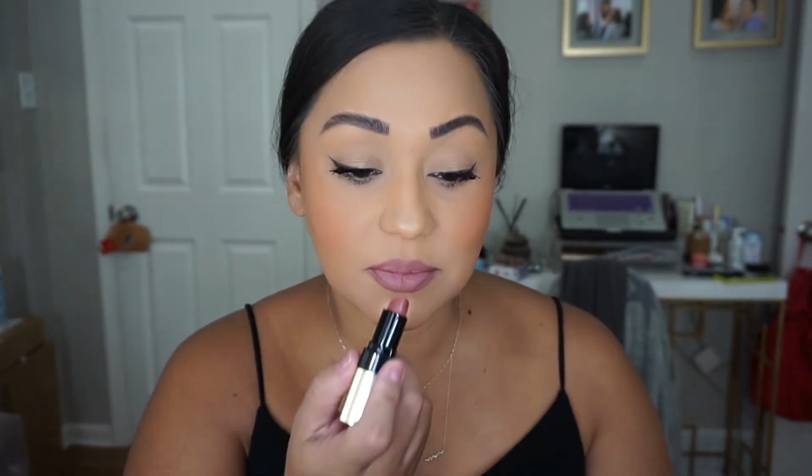You guys will see. So I'm gonna go ahead and line my lips, fill them in, and then go over with the lipstick. I like to take a detail brush and just kind of clean up along the bottom lip a little bit. Alrighty. That alone is really pretty. I love this combination so much.